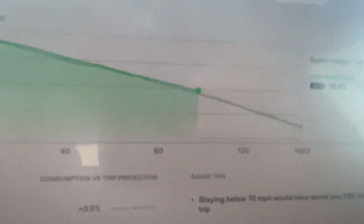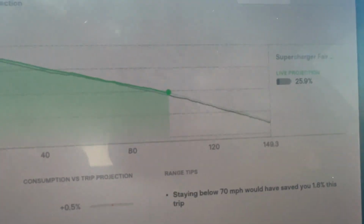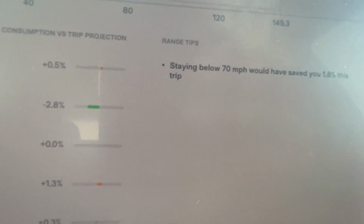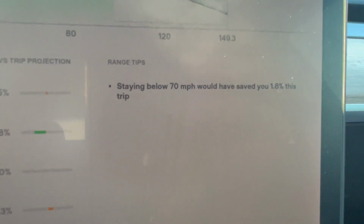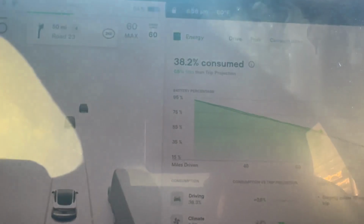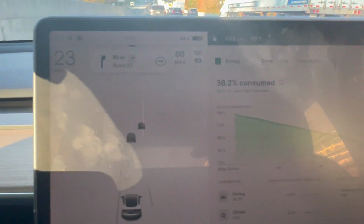We are still a little bit above the graph here, which is definitely an awesome thing. The only range tip it's given me is that staying below 70 miles an hour would have saved 1.8% this trip. So yeah, probably. But we also just got to get there too.